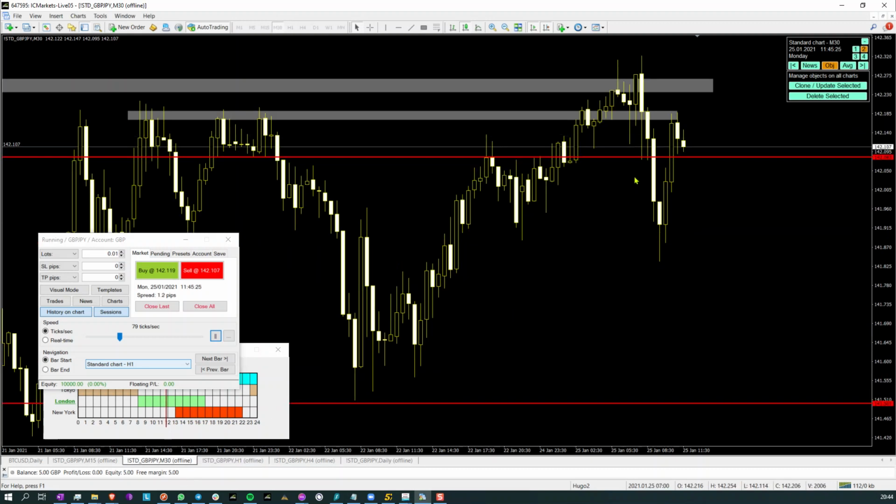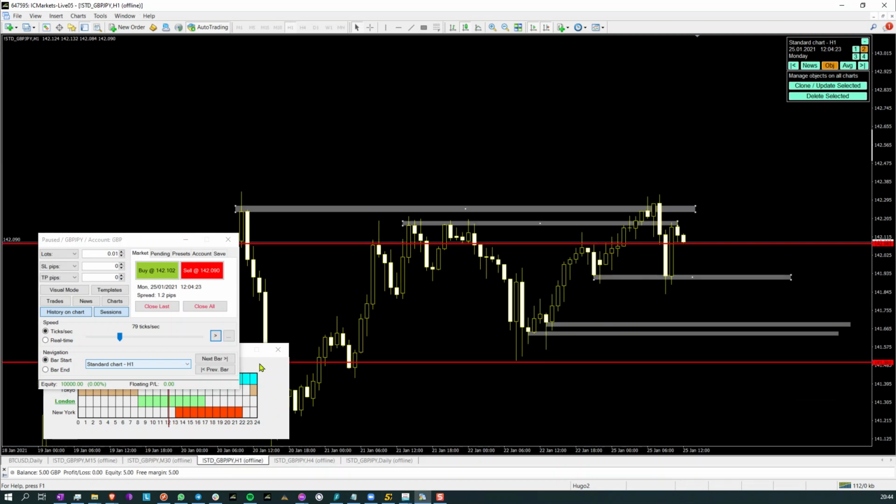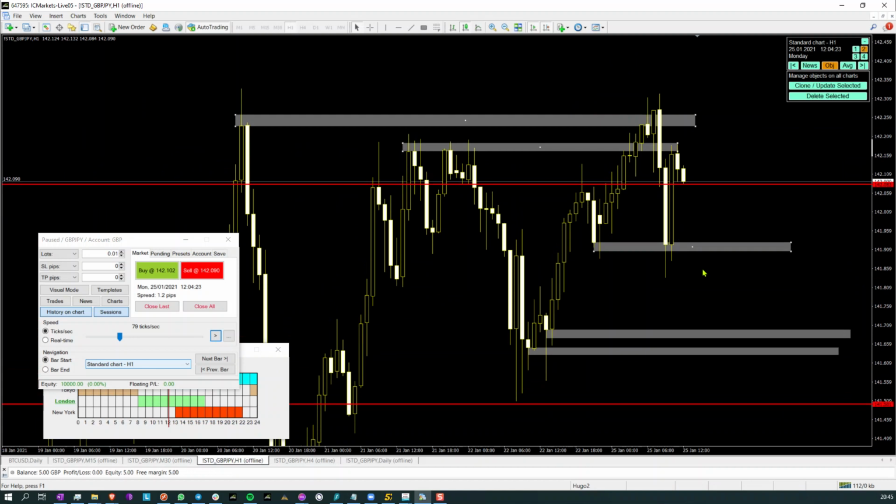Let me see the 30 minutes. We have a little zone of resistance here, just a bit, which is this zone also. Let me see the 1 hour again. Okay, 1 hour closed bearish. And we are breaking the low of the 1 hour. Wow, wow, wow. I'm not going to engage on this.